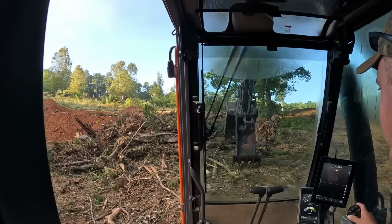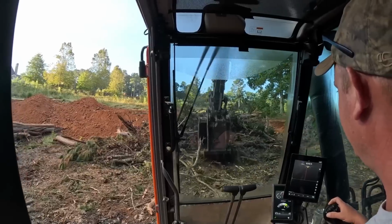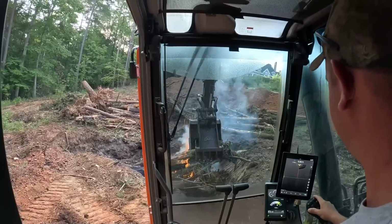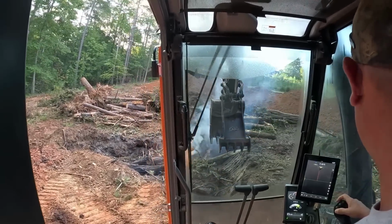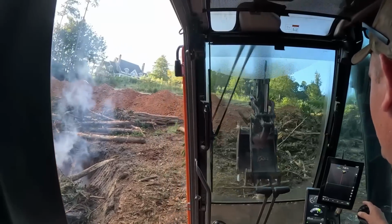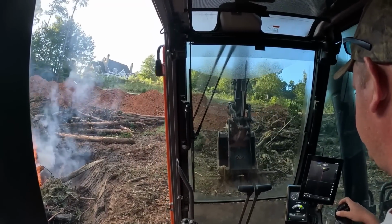Okay, so we got here again this morning, nice and early. And the wind is calm. Very heavy dew last night. A little dry, but the wind's calm and it seems to be going out across that wet pasture. So I'm going to add some stuff to this fire.